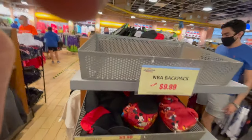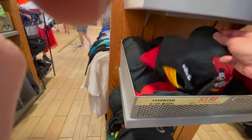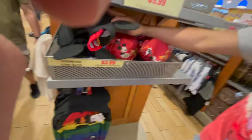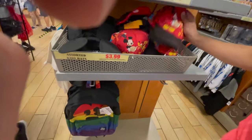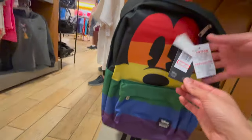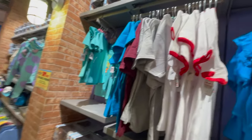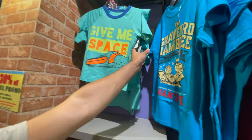NBA backpack that's gone. It was $9.99. These hats are $3.99. They have Mickey ears. This one's a Mickey ears hat. And the other is this Mickey. Cute. Okay. And then this is $27.99. This is a loungefly. Okay. All right.